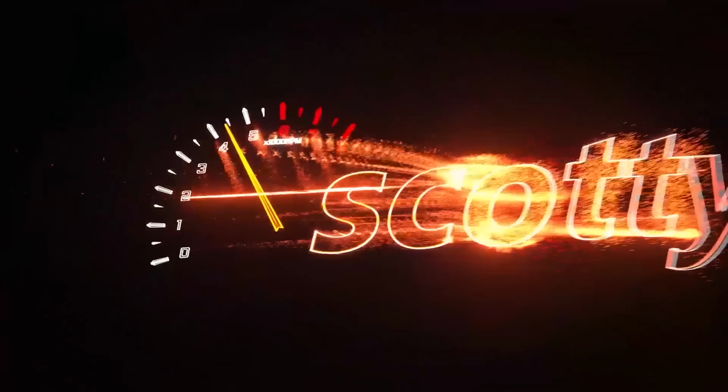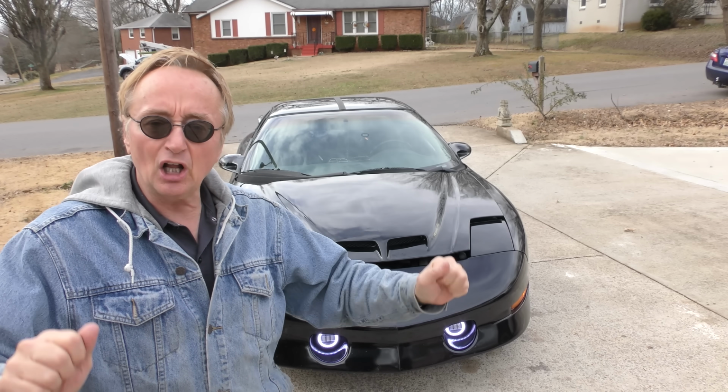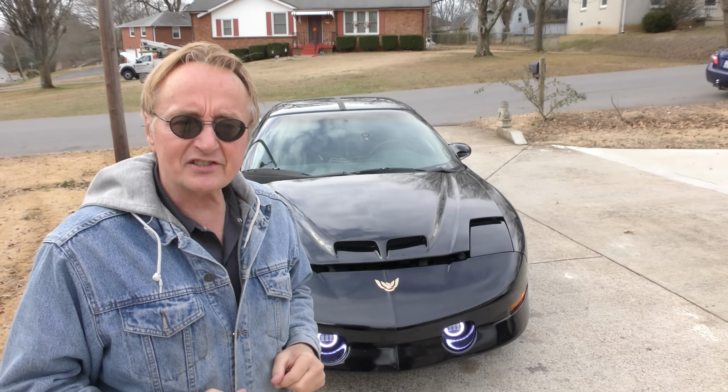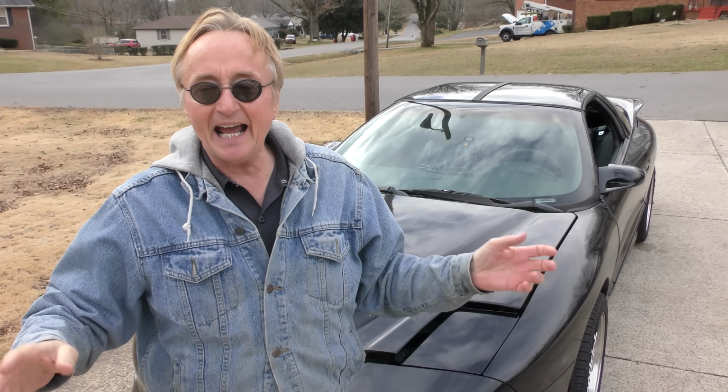Rev up your engines! Check out this Pontiac Firebird Trans Am, a quintessential American muscle car. Or is it? Well, actually, it's a Canadian muscle car. Check it out, made in Canada. Yes, Canadians have built the American muscle cars for a long time.